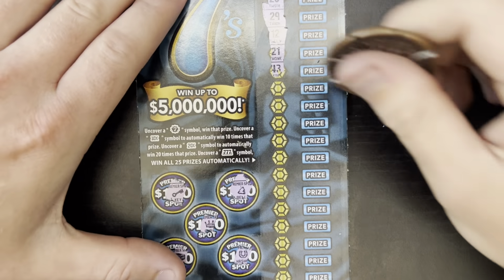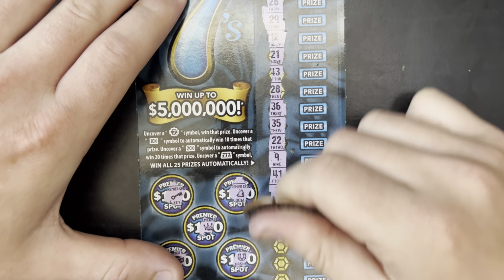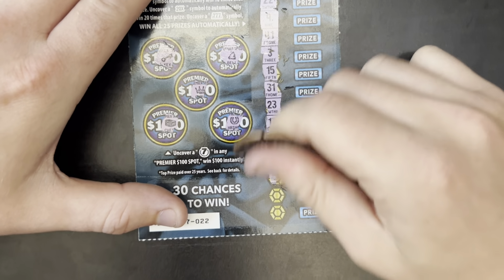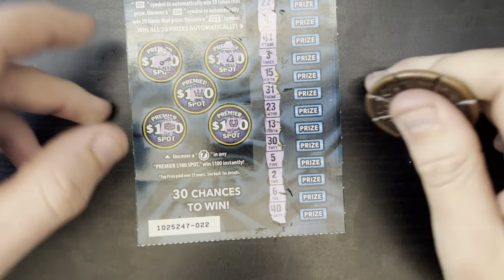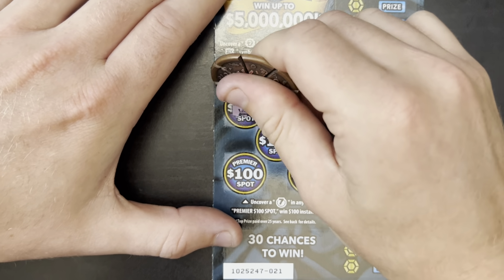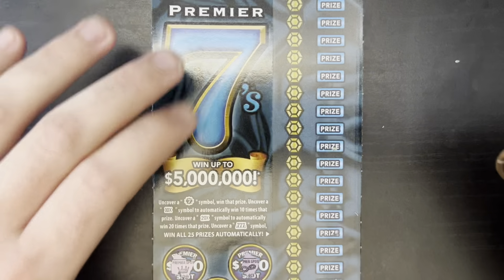All right, nothing so far. Nothing so far. And nothing. These play super quick, and they are super hard to win on. So no win there. Ticket number 21, let's see. We have a necklace, a crown, key, horseshoe, and a bone. Let's see if we can pull out a win.